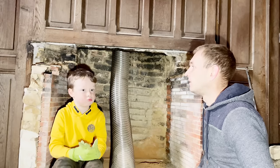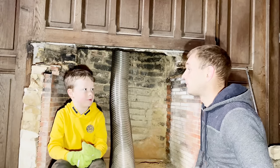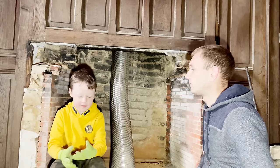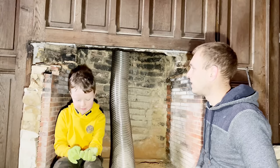Me? Yeah. I've made slate cement. You made slate cement? But not like special cement. Not special cement like this? No, not anything like that. That'd be good fun then. A new skill. Yeah.